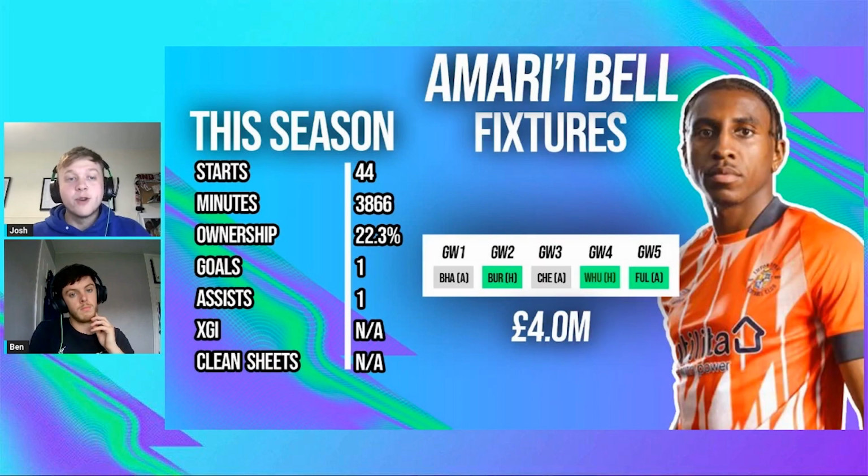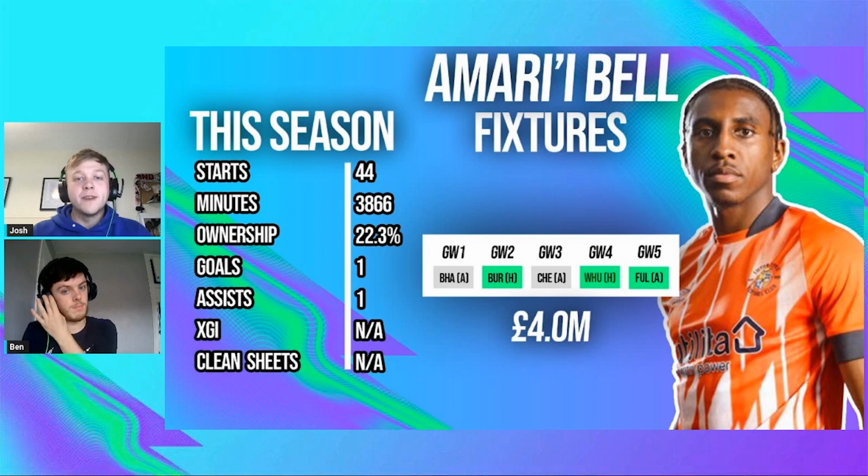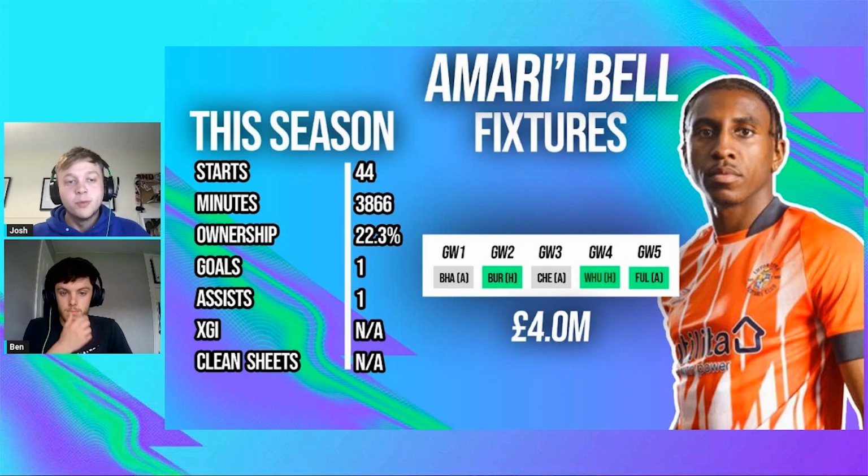And speaking of a really, really high-owned £4 million defender, we have Amari Bell, currently with Jamaica on international duty in the Gold Cup. He has scored a goal as well in that, which has got a lot of the FPL community quite hyped up about him. As you can see by the 22.3% ownership, really, really high. He did start 44 games, though, last season, so you can see why. You know, very sustainable, very consistent. What are your thoughts on him, Ben?